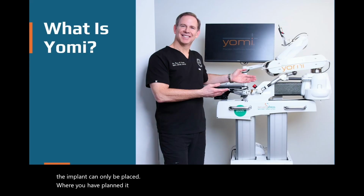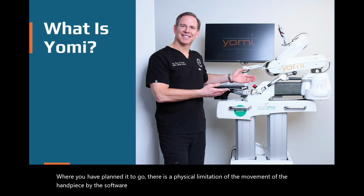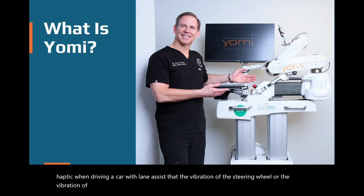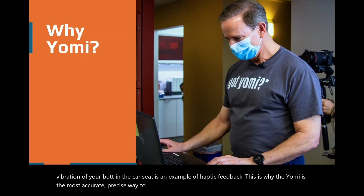There is a physical limitation of the movement of the handpiece by the software to prevent any deviation from the virtual plan. This is the term haptic. When driving a car with lane assist, the vibration of the steering wheel or the vibration of your seat is an example of haptic feedback. This is why the YOMI is the most accurate, precise way to place implants in America today.